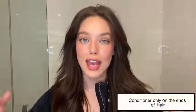Another tip or thing that I do is I only apply conditioner to the ends of my hair. The reason why I do this is because actually if you apply conditioner to the roots of your hair or kind of the top of your hair here, it can make your hair a little bit more flat. So I tend to concentrate conditioner on the ends of my hair.